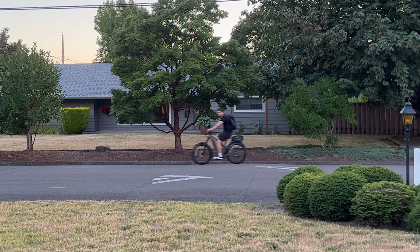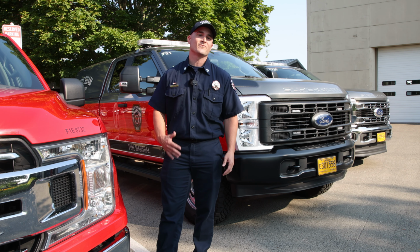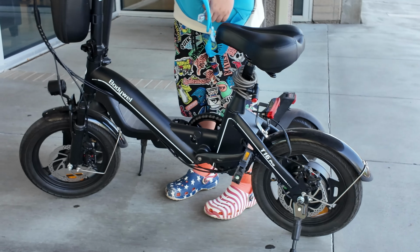E-bikes, e-scooters, and electric mini motors are becoming a common sight across our communities. They're convenient, fun, and often a great alternative to driving. But with their growing popularity comes an important safety reminder.